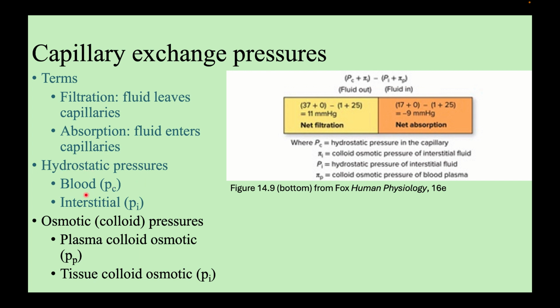So we have what are known as hydrostatic pressures, and these are pushing pressures. This is the blood pushing fluid, or the interstitial fluid pushing. The blood hydrostatic pressure is going to push for filtration. Interstitial pressure is going to force absorption. The osmotic pressure in these P's here actually should be pies, so I have that incorrectly. I will fix that. I apologize.